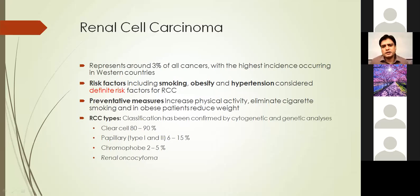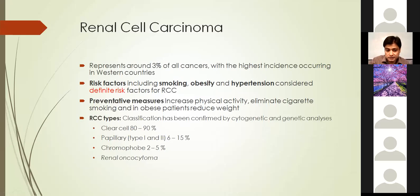So we start with renal cell carcinoma, which is the tumor of the kidneys. It represents around 3% of all cancers, with the highest incidence occurring in Western countries. Risk factors include smoking, obesity, and hypertension, which is now very common in our region as well. So we see many patients coming to our clinics with RCC. So preventive measures include increasing physical activity, eliminating cigarette smoking, and obese patients reducing weight.